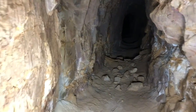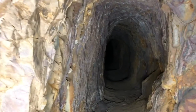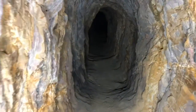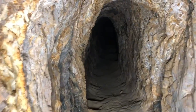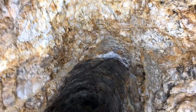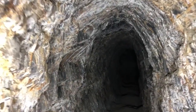Very well dug and quite high. I'm about 165 centimeters high, and I've got good head clearance through here, which is great. Yeah, they've just gone off here. Basically, that doesn't actually go anywhere. You can see here another good quartz sample. What's really cool here too is there's some really nice crystals growing on the sides, which is pretty impressive.